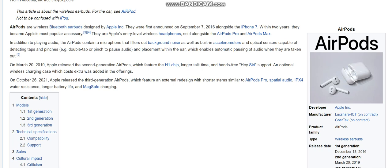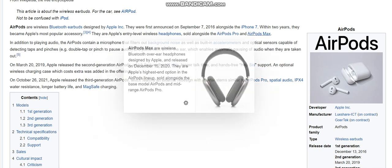Are the AirPods available on old phones? Eventually, the answer is the AirPods were actually available on the iPhone 7 since it was announced on September 7th, 2006, the day my friend turned 12, and it was her birthday. Apparently, for 2 years, they became Apple's popular accessory, because these are the wireless headphones along with the AirPods Pro and the AirPods Max.